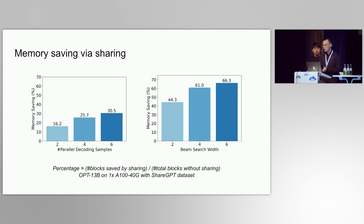In our experiments, we show that via sharing, we can save 30% of memory for parallel sampling and more than 60% for beam search. In summary, PagedAttention can support efficient sharing to further reduce memory usage, hence increase the serving throughput.